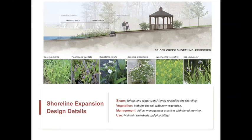And we really just created a lot of what we call emergent plants. They're suitable for times when the water is higher and they're completely submerged, and then they can withstand times when they're not completely submerged as well.